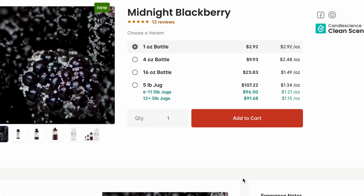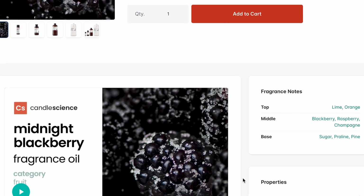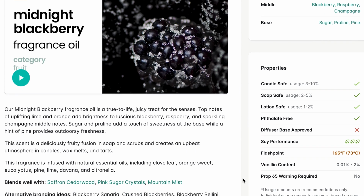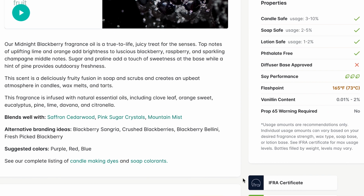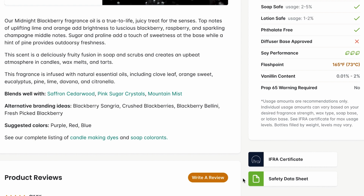This one is good. Yeah, I definitely get blackberry. It's a very sophisticated berry scent, if that makes any sense. It smells really good. It kind of smells like a fancy candy, and I don't mean that in a bad way.